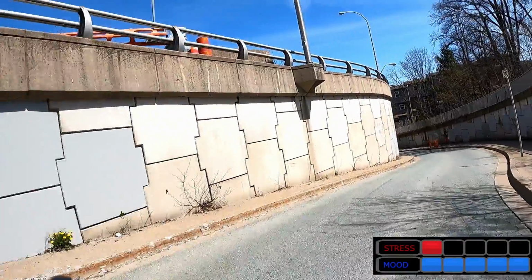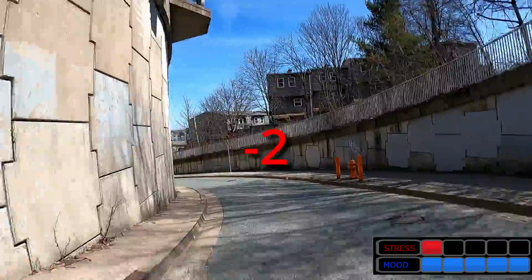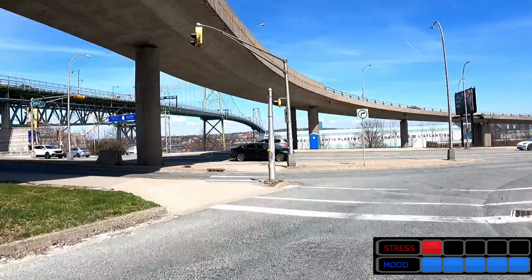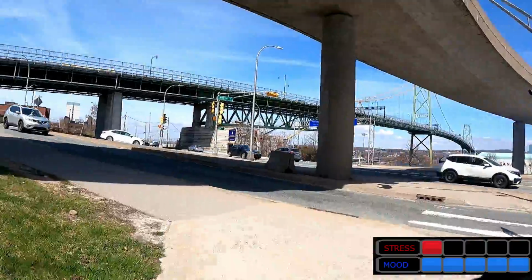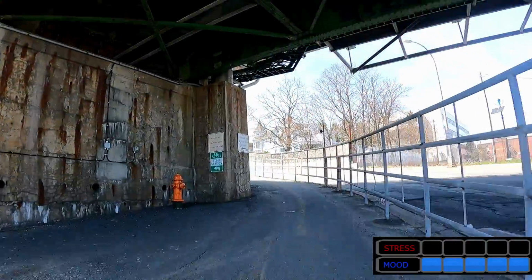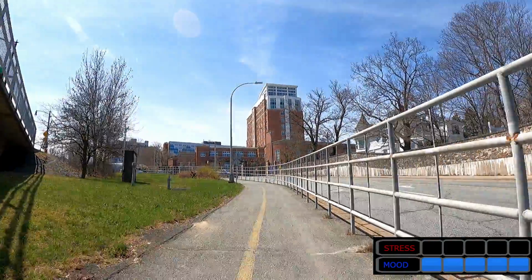I now have to take this ramp down to Barrington so that I can take the bike ramp up to the bridge. Lame. The turn onto the bike ramp is extremely tight. Once you pass the bus stop, the entire ramp and bikeway is bike only all the way to Dartmouth, so there won't be any pedestrians.